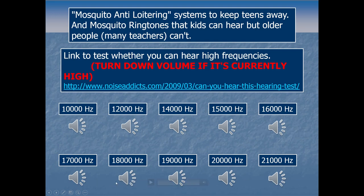Usually if I do this live in classrooms, younger people will keep their hands up and often be able to hear up into the 15,000 to 18,000 range maybe, but it starts to cut off pretty quick and hands start going down, and maybe just a few people in class could still hear some of these higher ones. Whereas a lot of people will be able to hear 10,000 hertz. So let's play this here. Again, don't have your volume super cranked up, but it's not that crazy. Okay, here we go.